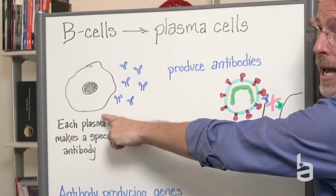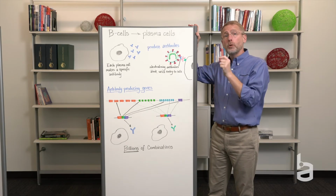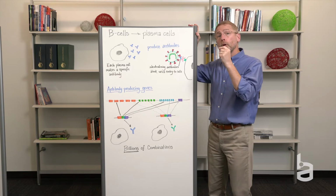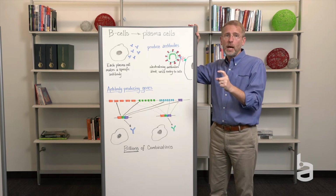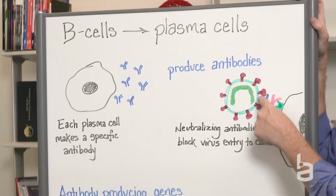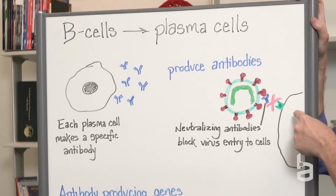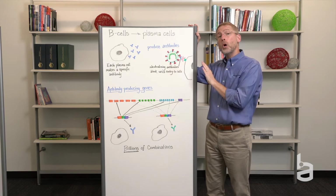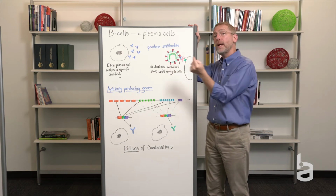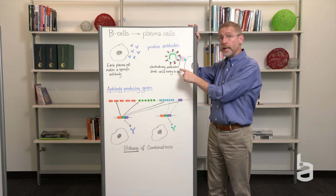But these plasma cells produce antibodies. They are antibody factories. They produce thousands of antibodies per second. And each plasma cell produces one type of antibody. For COVID-19 therapy, for lots of other therapies, you are looking for that specific antibody that, in this instance, binds to the SARS-CoV-2 virus and blocks it from entering into a human cell. So there are lots of different antibodies, some that don't bind the virus at all, some that bind the virus but don't block it. We want that magic combination of I recognize this as the virus, I bind it, and I block it. So those are called neutralizing antibodies.